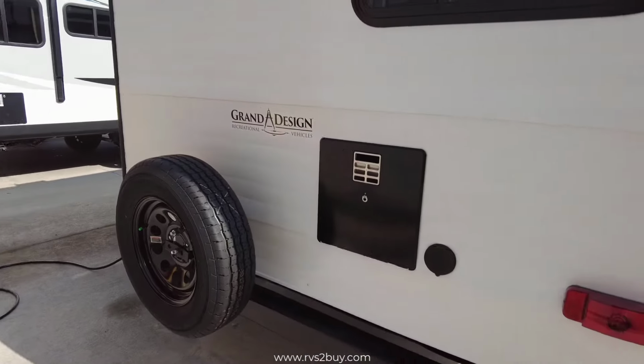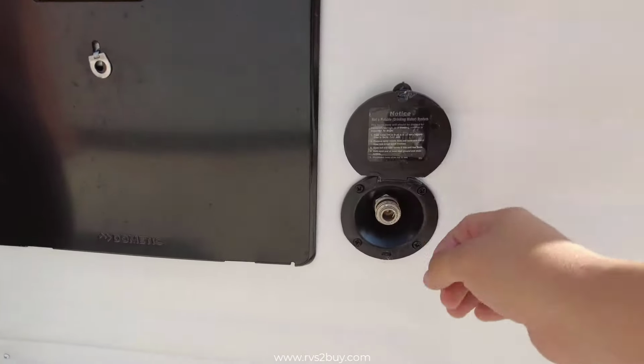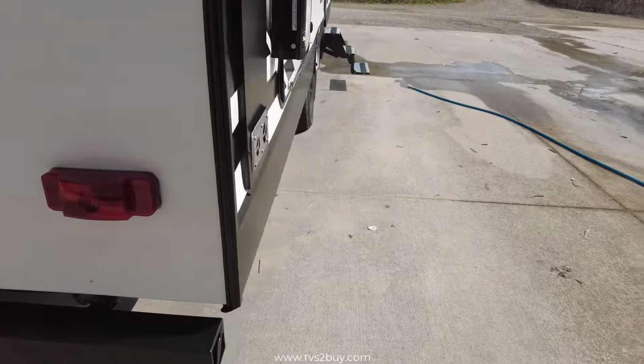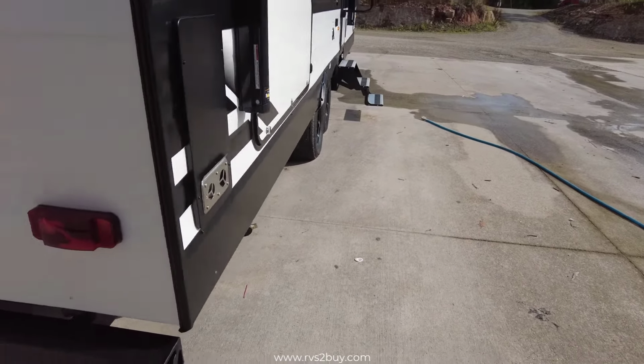6-gallon hot water heater. You got a convenient little spray port right here as well. It's a quick disconnect. You guys can rinse the kids off, rinse the dogs off. You can also hook up a little wash basin next to your little outdoor kitchenette to have an additional area to rinse off your dishes.